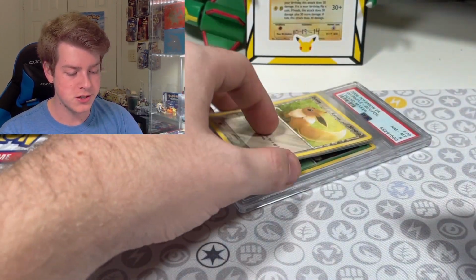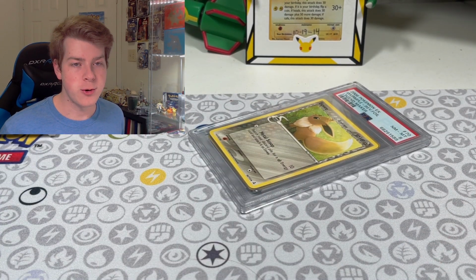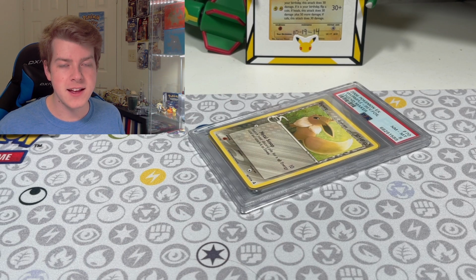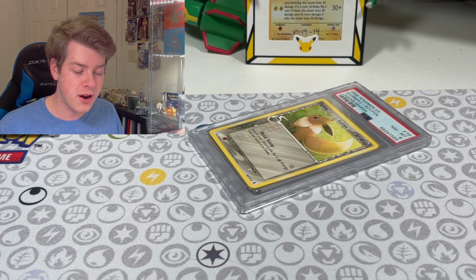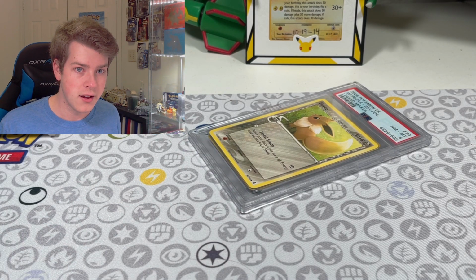The rares and the reverses, like the reverses I mentioned previously, can be anywhere from $5 to $30, but EX Delta species holo rares are getting up into the 30s and 40s. Not that that's awful, but I'm trying to look out for you guys and help you get some steals and deals. So if you can replace your modern bulk for the same price with vintage bulk that is a Delta species and has some collectability value, why would you not do that?